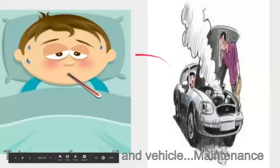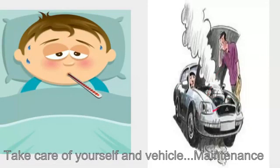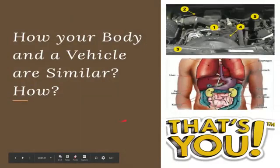So how about if we notice that something's not quite right with us? We don't feel well, or our vehicle is smoking. Those are telltale signs that something's not working right with our vehicle or our body. So we need to take care of ourselves. So these are different ways in which our body and a vehicle are similar. However, we know that we are completely different. However, sometimes it helps us to compare these different things so we can see how it's relevant. So the next time you look at a vehicle, you won't look at it the exact same way.